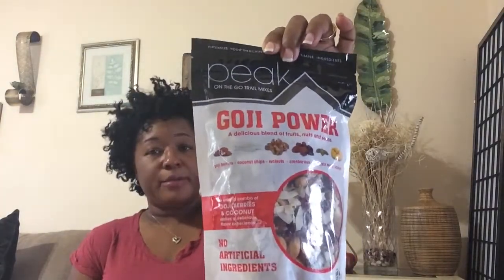Also, if you are looking for snacks and things like that and you don't purchase them from there, you are seriously missing out because you can find some great buys. This was only $6, and this is the Goji Power, a delicious blend of fruit, nuts, and seeds. So yeah, pick that up.